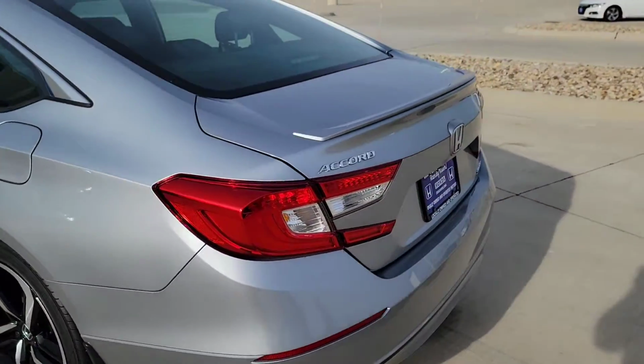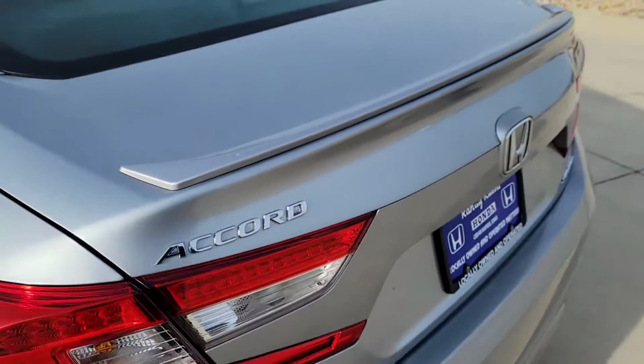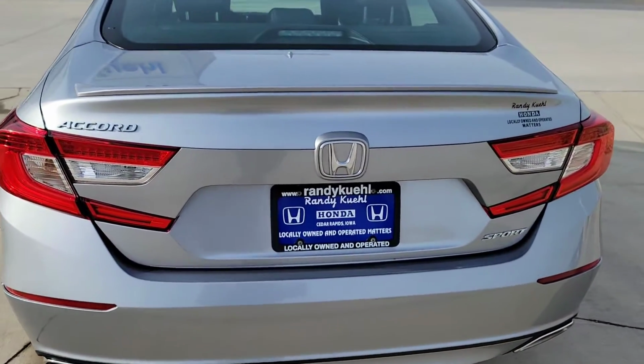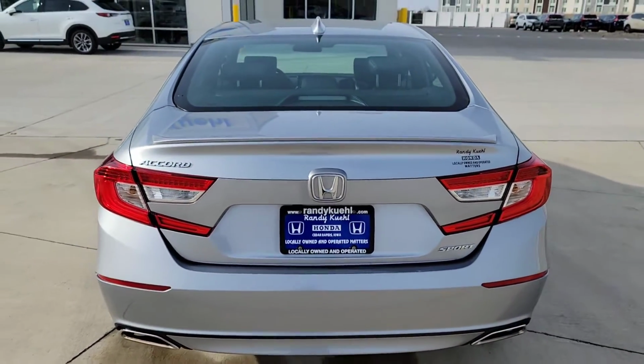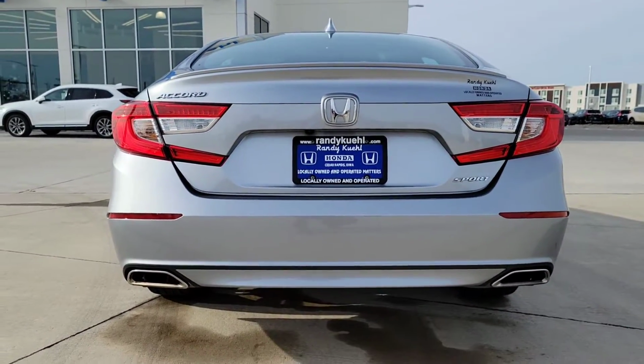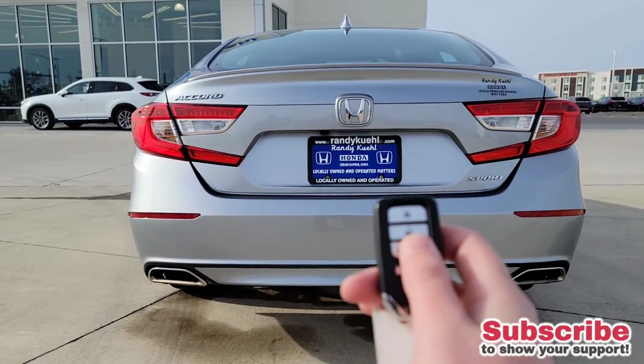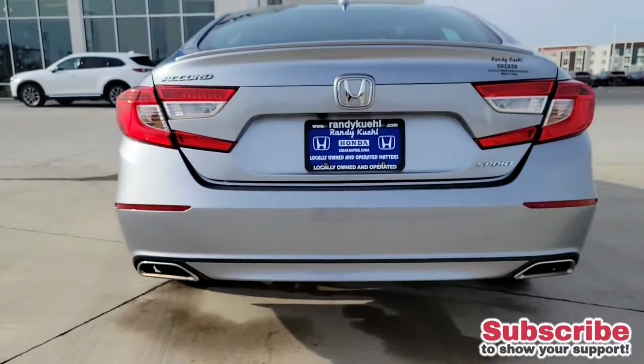We'll step here towards the back of the vehicle. As we do that, you can see the body colored deck spoiler going on right here. A little bit of badge of honor going on. We got the Sport right down below. Once again, LED tail lights. Just makes a bold statement as you apply into the brakes for safety. Then we also got the dual chrome tipped exhaust right there. And then you're going to have a release on your key fob.